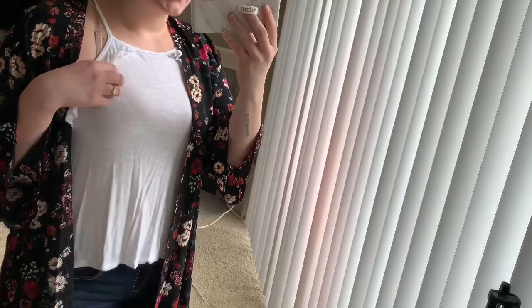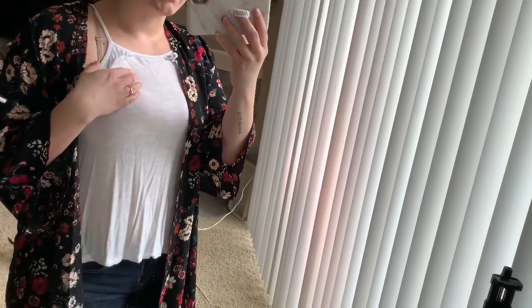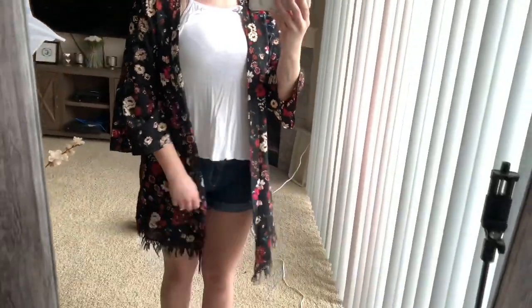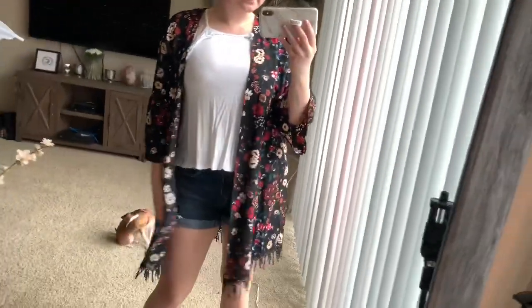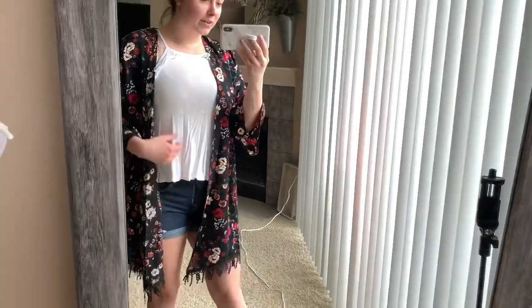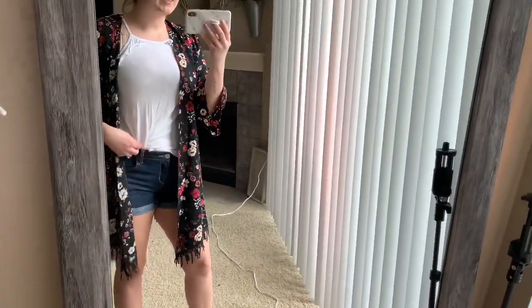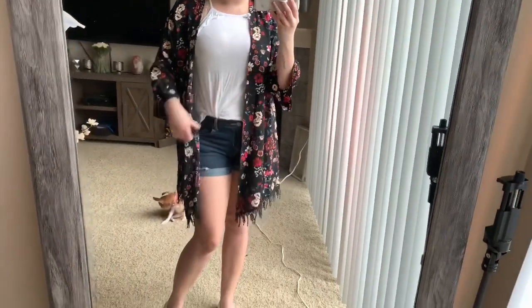And then my best friend actually got me this shirt, and I loved that it had this detail up here. It's so cute. Perfect for spring slash summer. And I feel like it would be cute if you tucked it in. Kind of hides my wrinkles. I think you could also tie it. I think that would be really cute as well.